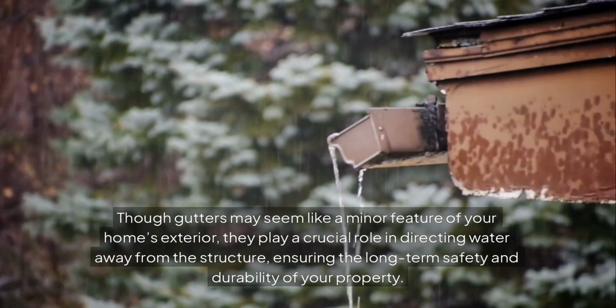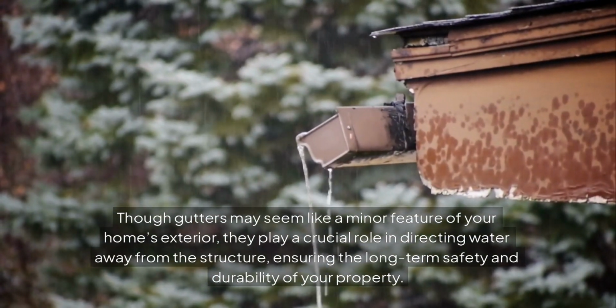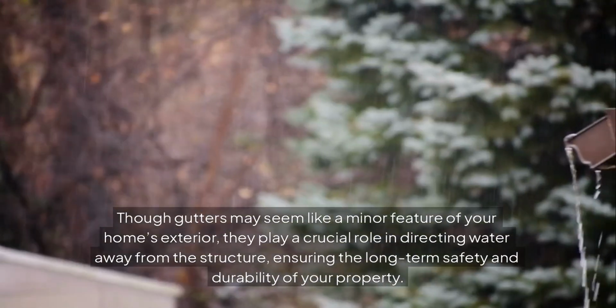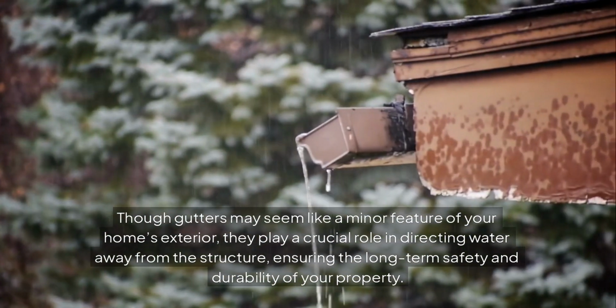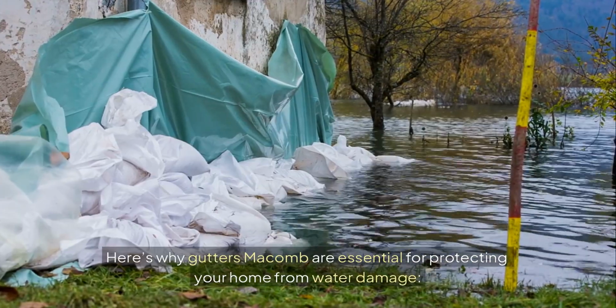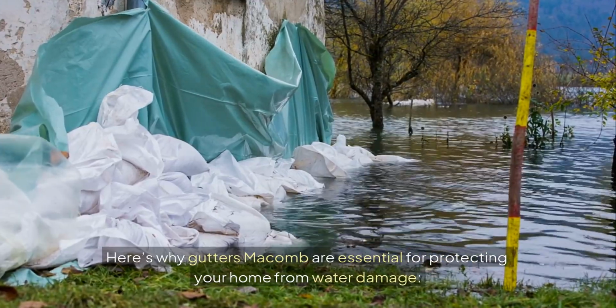Though gutters may seem like a minor feature of your home's exterior, they play a crucial role in directing water away from the structure, ensuring the long-term safety and durability of your property. Here's why Gutters Macomb are essential for protecting your home from water damage.